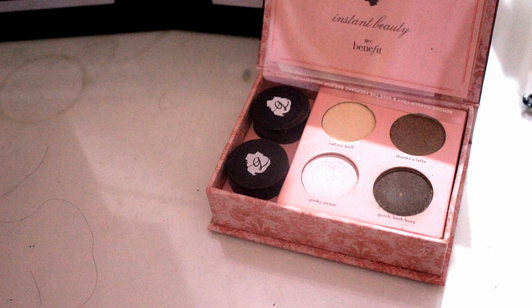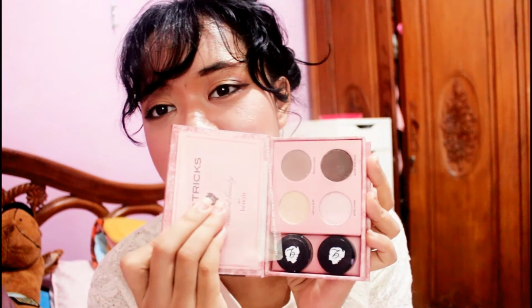Okay, let's get into the makeup. First thing that I wanna mention is this Benefit Easiest Nudes Ever palette. Oh my god, this is such a basic palette, but I love this so much. And for some reason, I like to use this in the fall season. I don't know why, but I always grab this in the fall. I never grab this in another season for some reason.